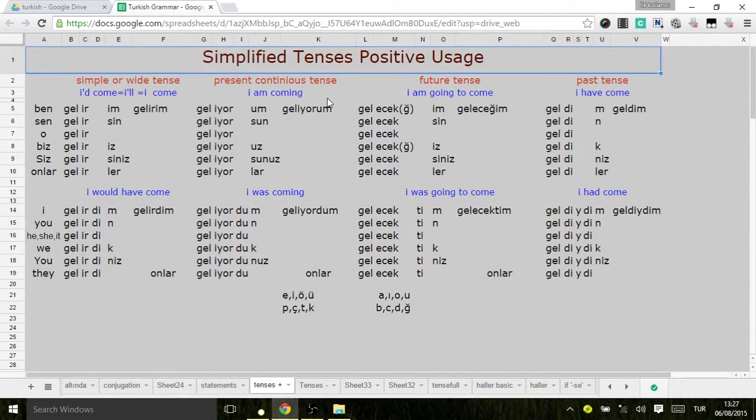We called this one on purpose simplified tenses. Simplified. This is positive usage. And what were we doing? We were accepting: I would come, I will come, and I come. They're equal to each other. We know there are differences, but we have to accept this to make both languages club together.